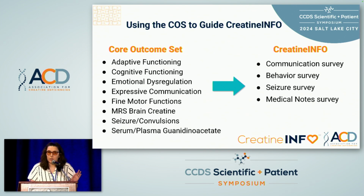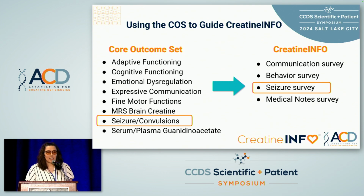These are just a few of the surveys that we have in the queue or that we know that we will be releasing. We'll have the communication survey, behavior survey, seizure survey. We currently have our medical notes survey. This is the way that participants can upload their genetic report, their laboratory reports. That's how we gather data for the variant curation for the VSEP. And I will point out, the We Hear You seizure survey is the next one coming. We are working on it in collaboration with Dr. Sadette Andrews, and so that is going to be the next survey that we release. So we're really excited to do that.